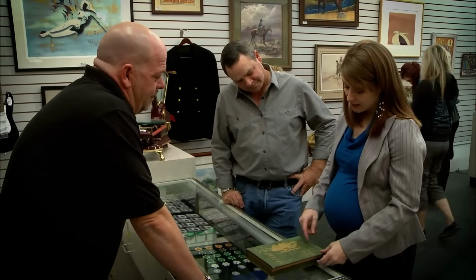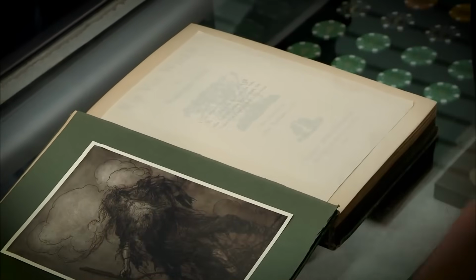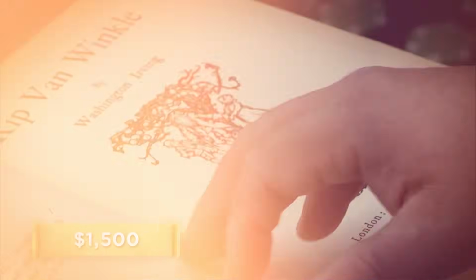He knew he had to call in an expert to authenticate and appraise it. Like the saying goes, doing it by the books. The seller had no objections. It's really, really interesting. I'm intrigued. What were you looking to do with it? I'm looking to get $1,500 for the book. Okay.